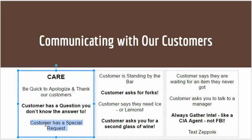Or a customer wants pesto. A customer wants a side of jalapeno. We don't usually charge extra for that, for instance. Any concern or request, anything the customer tells you, you want to make that happen. Ask someone if we are able to make that happen, and in that case, you take it personally. Again, it goes back to caring.